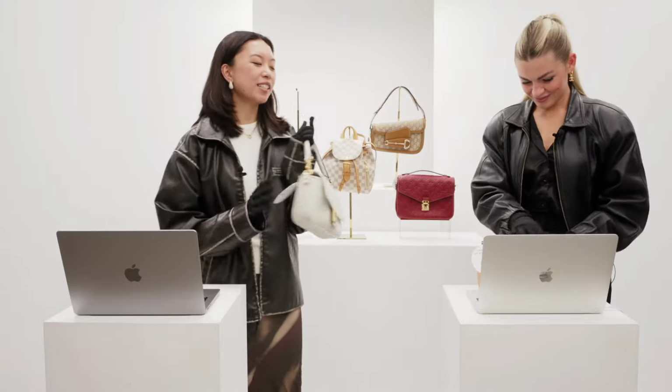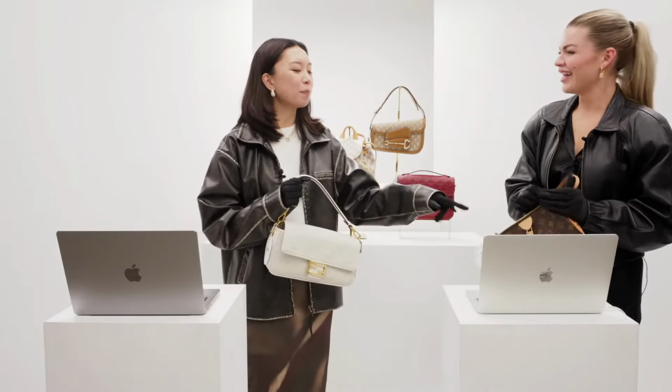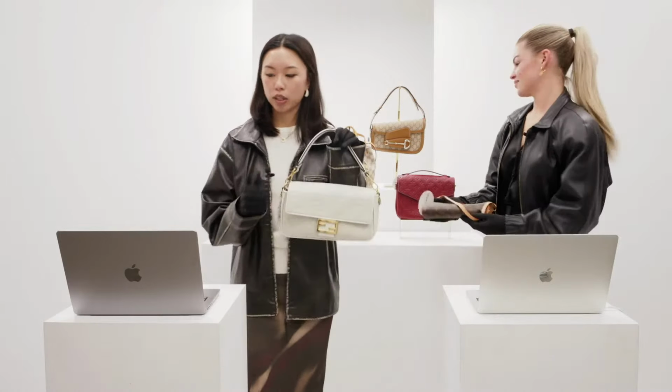So we're going to be moving on to Fendi now that we've shown you guys how to care for your bags. We are the experts after all. No, I'm just kidding. So that was Louis Vuitton. If you guys have any questions on anything Louis Vuitton, definitely make sure to give Tori a holler.